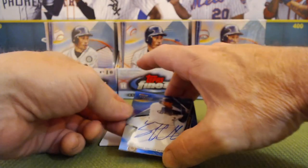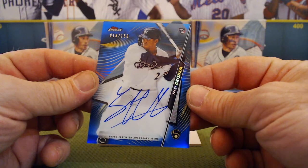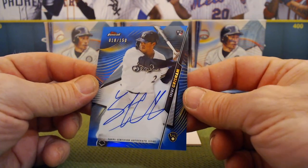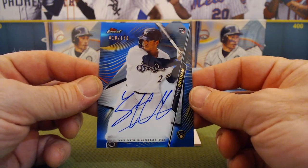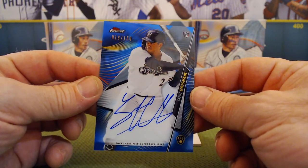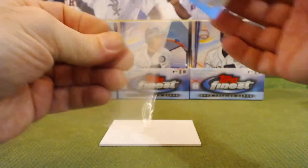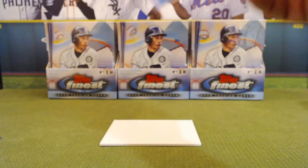And our auto. That is a beautiful looking auto. Trent Grisham, right back at the Brewers, and Sean, 18 of 150. What a gorgeous on-card. He used a lot of the real estate that he was given. That is really cool because of the blue ink with the blue foil, with the gold offset on there and the rainbow. Very nice looking card. Congratulations, Sean. That is a nice looking card.